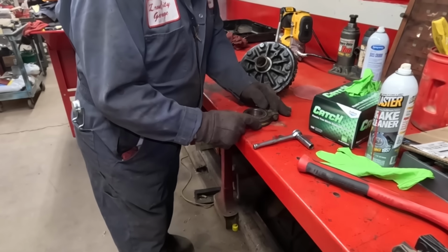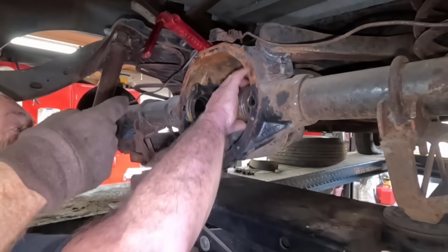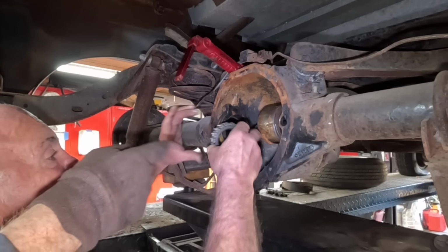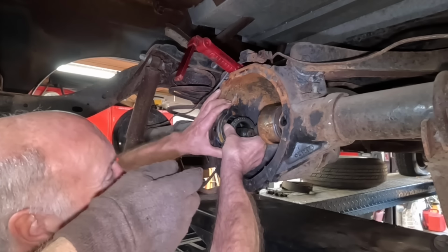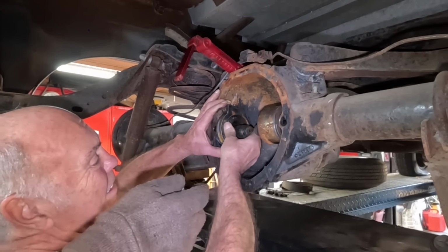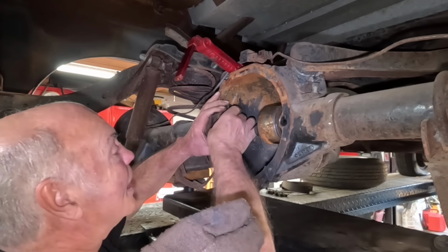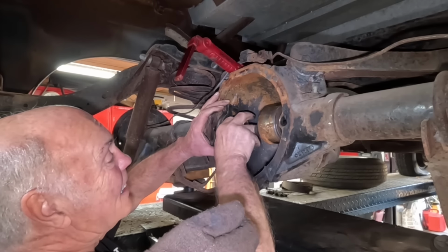I don't think we're gonna win this battle. See how that fits in, no, the other side. Slide it over. This way? Push the axle out of the way. I want to see if the cap will clamp it without the, no. No, it's because it's already tight. It's tight, but it's loose in there, yeah.